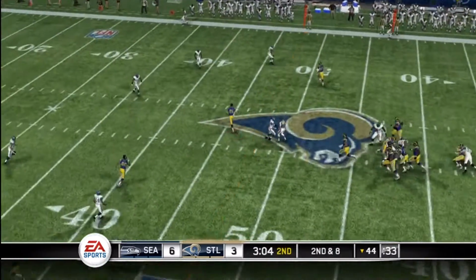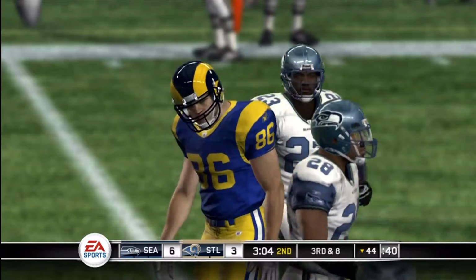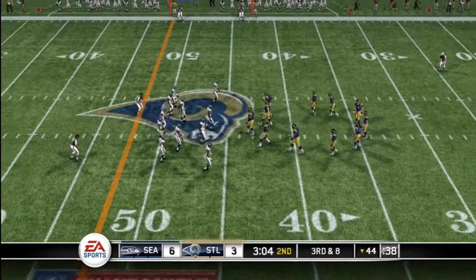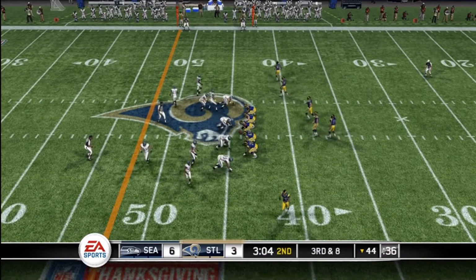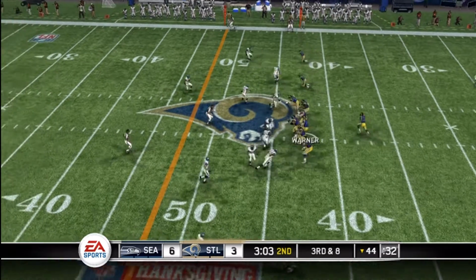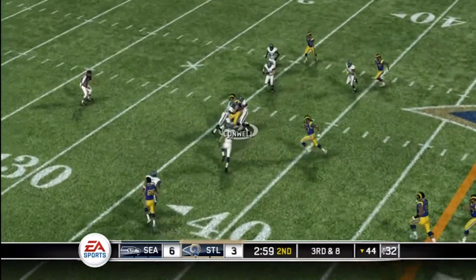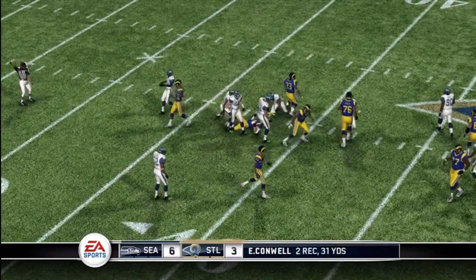Warner, play action. Throwing, and it is incomplete. Almost intercepted by the Seattle defender, bringing up a 3rd down and 8. Williams was the intended receiver. Warner, under center, 2 receivers to the right, 1 to the left. Back to throw, looking, and it is caught by Ernie Conwell, and he's got a 1st down for St.